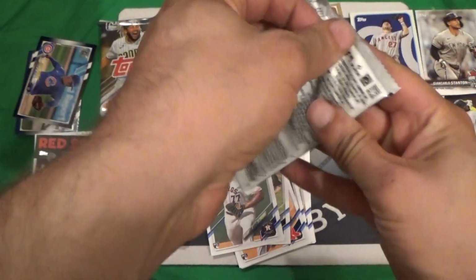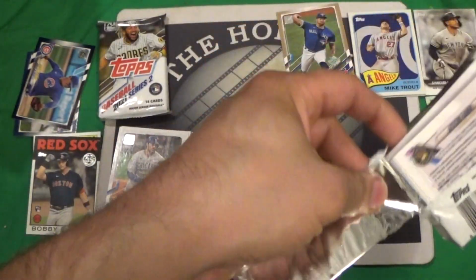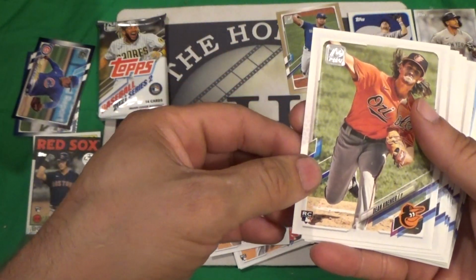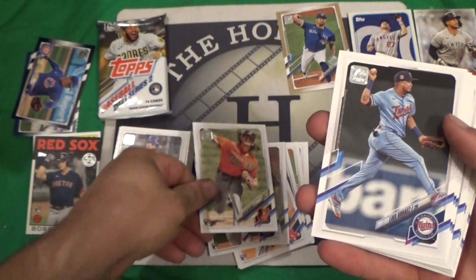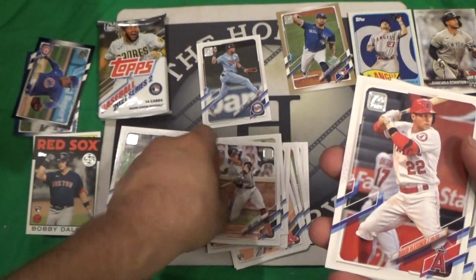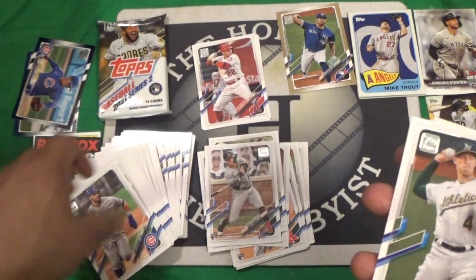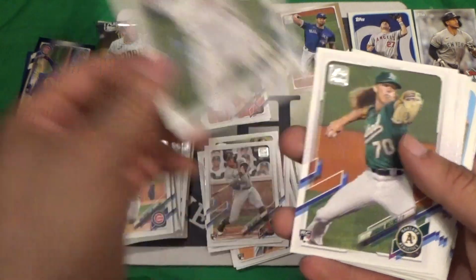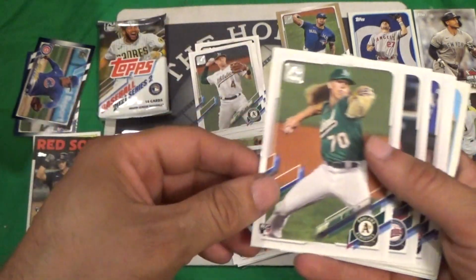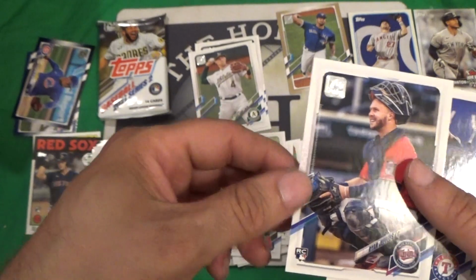Alright, last pack magic. Got Kristen Herrera on back. We got Dean Kremer, rookie card. Luis Areza, Andy Young, rookie card. David Fletcher, shout out to Classic Cards. Jake Clam, nope, not a rookie card. Nope, not a winner. We got Jordan Weems, Ryan Jeffers.